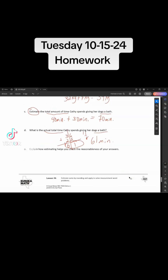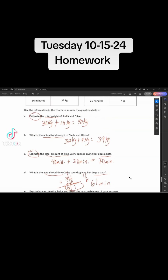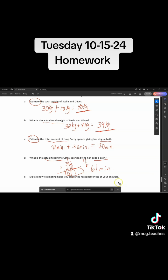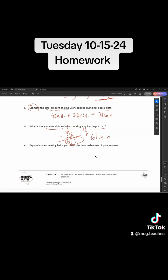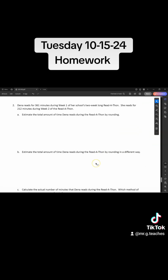Okay. E. Explain how estimating helps you check the reasonableness of your answers. So when I estimated A, I got 40 kilograms. The actual answer was 39, so it was close. So that tells me that the answer could be correct. C, again, I estimated first, and then I added the actual amount. And it's close, so you can say that it was correct. So now I'm not going to write anything. Okay. So E, you can just mark it out. No big deal. All right, next page, number 2.